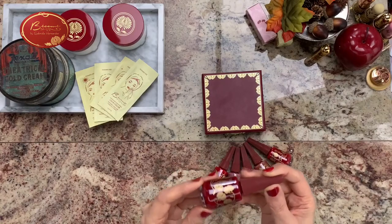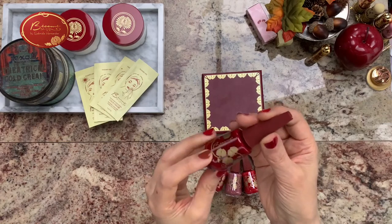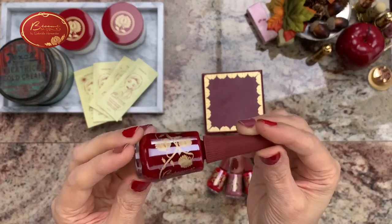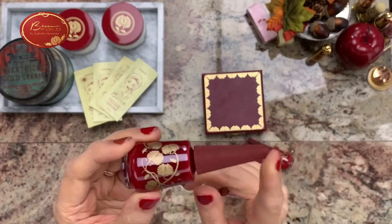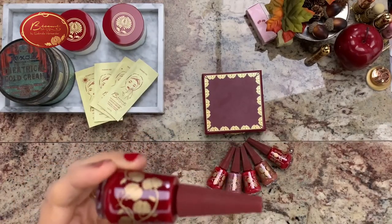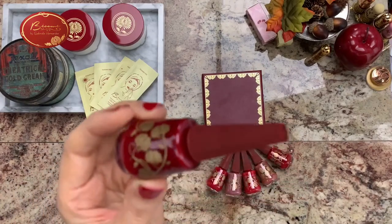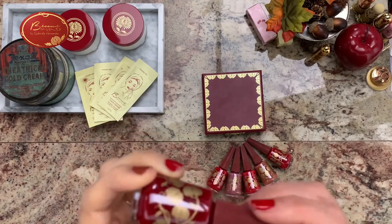This is the Cherry. It has all our flowers in gold all the way around the container, so you can see it here. It's so beautiful, and I love the red cap. The cap is recyclable PP, so you can recycle it if you want. You can take the brush out and recycle. PP is short for polypropylene, the kind of plastic this is.